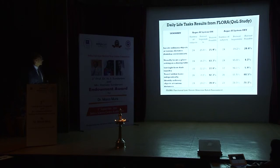So this is very statistically significant, of course. Sorting laundry dark from light, 77 against 5.9, where the device didn't make any difference, and that is also the experience we have from our patients. Usually these type of patients are very used to moving in their own environment. So for example, traveling within their home, there was no difference with the device on or off. They were already so used to it that they didn't have any added value using the device.